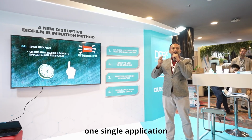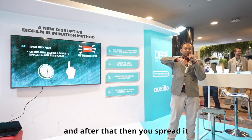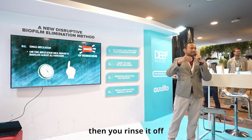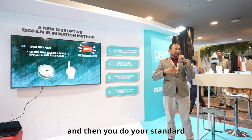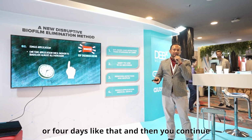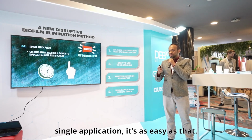Number two, it is one single application. You apply it once: you put a few drops, and then you spread it all over the wound bed. After that you wait for about 60 seconds. After 60 seconds, you cleanse it off again. We rinse off the DEBRICHEM, and then you do your standard dressing procedure, standard wound care dressing. After that, you cover it, then ask the patient to come back after another 3 or 4 days, and then you continue your standard care practice. So it's just one single application. Easy as that.